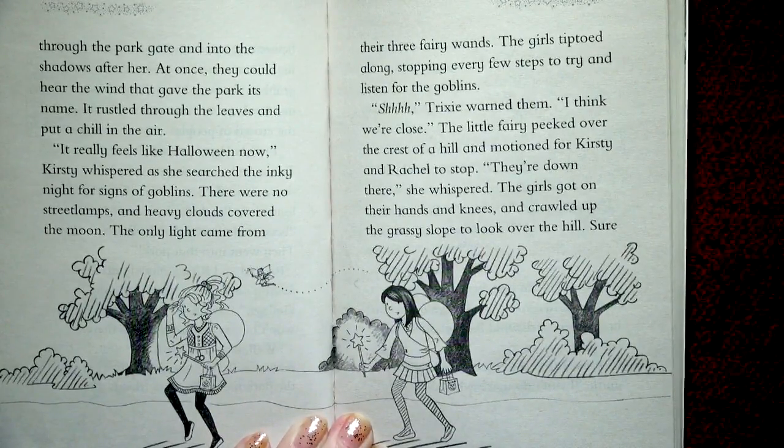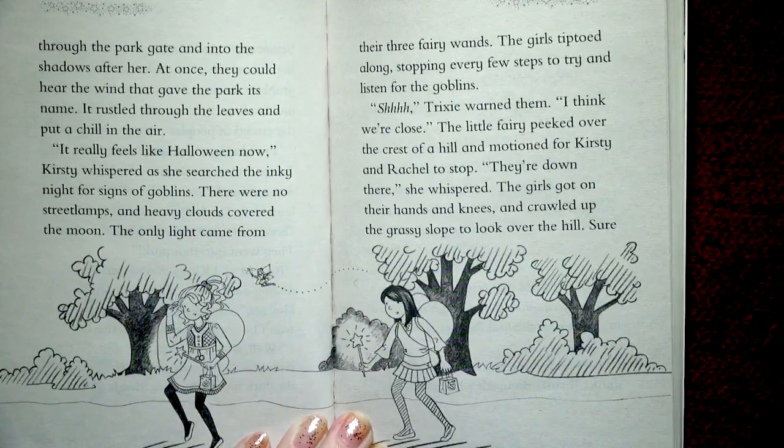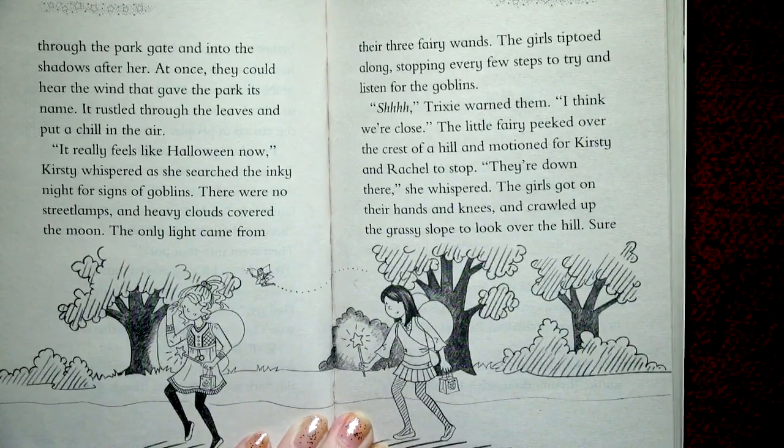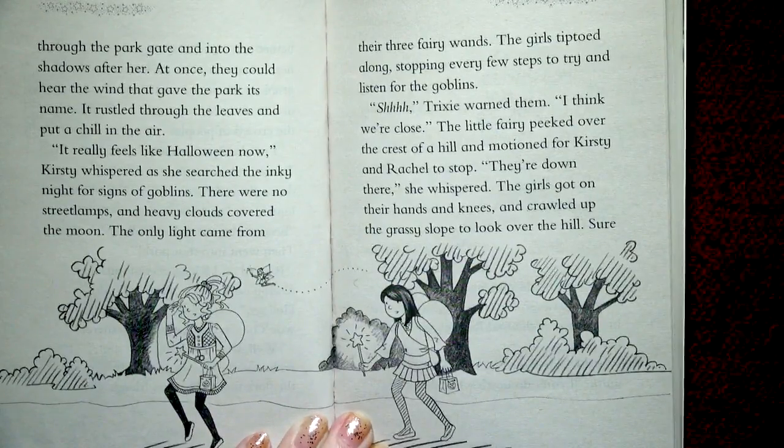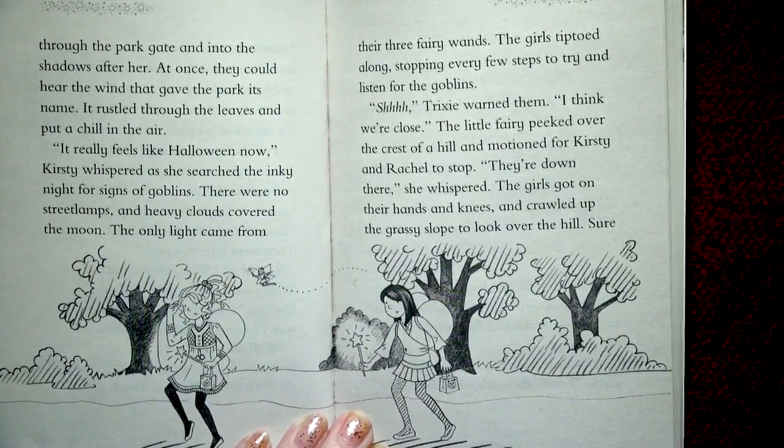"It really feels like Halloween now," Kirsty whispered as she searched the inky night for signs of goblins. There were no street lamps, and heavy clouds covered the moon. The only light came from their 3 fairy wands. The girls tiptoed along, stopping every few steps to try and listen for the goblins. "Shh," Trixie warned them. "I think we're close." The little fairy peeked over the crest of a hill and motioned for Kirsty and Rachel to stop. "They're down there," she whispered.